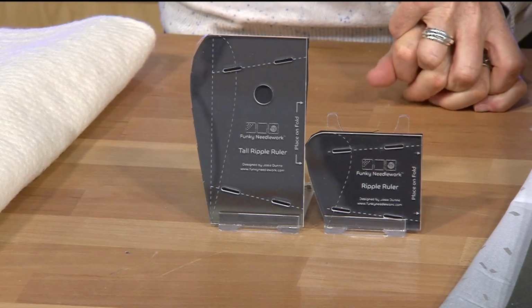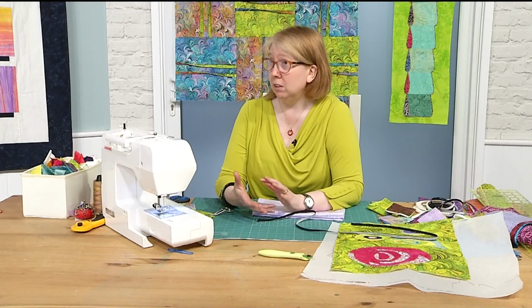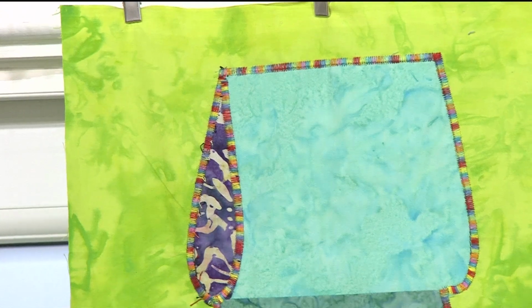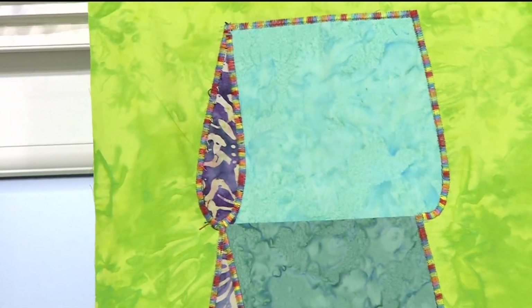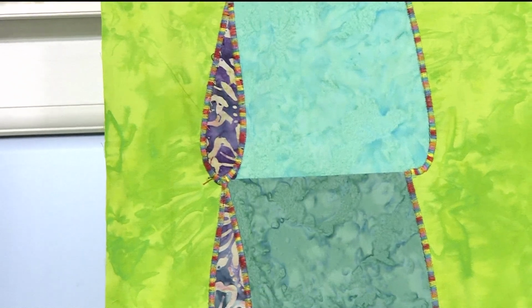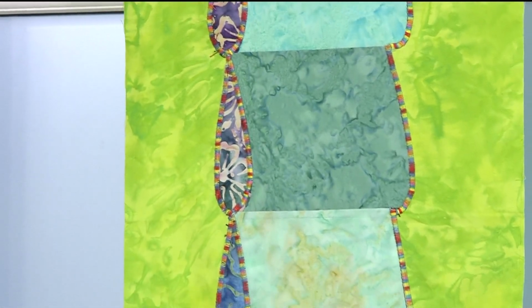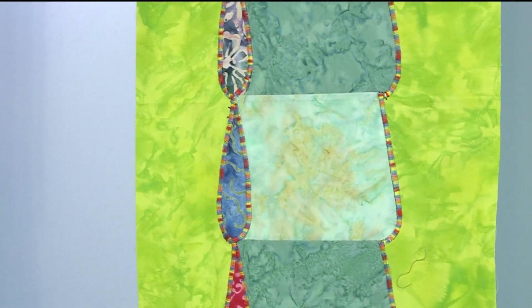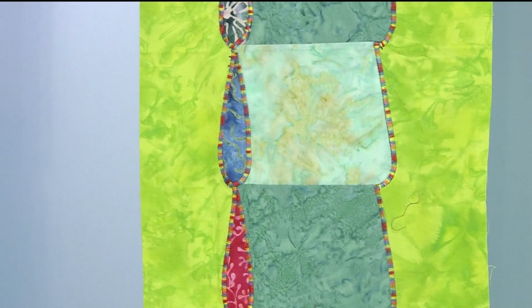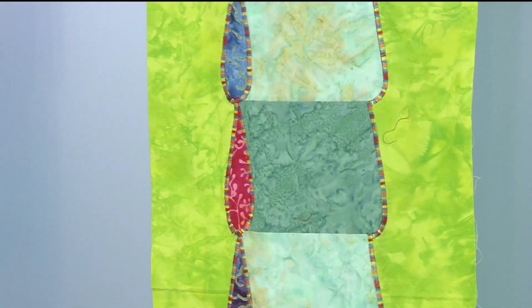It's fine. And so they are called the ripple rulers, and there's a tall ripple ruler and just a ripple ruler. So over my shoulder, that one there is the tall ripple ruler, which is excellent for things like table runners, borders, all sorts of long, thin things that you want to make. The other one makes a shorter version of the same thing, and it just means you've got some versatility.